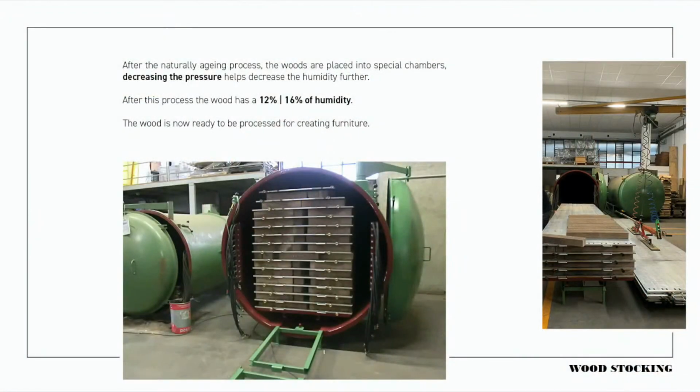But there is another step before, and this is very important. We need to have very good control of the humidity if we are producing furniture. The humidity can be a very big problem in the furniture industry, because the wood, we need to remember, is a live material. It is a material that can shrink, it can suffer attacks from parasites, it can have many different problems.